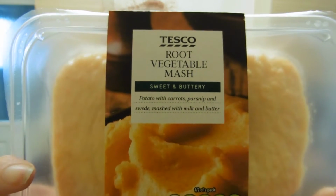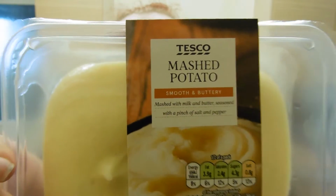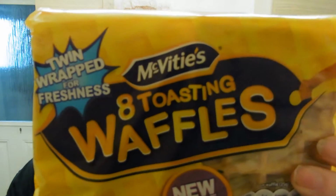I picked up for myself some of the root vegetable mash, and this is for half a pack, 136 calories. I'll put that there. And then I picked up normal mash for Adam, which is 156 calories for half a pack. And then with a 3-for-2 offer, a pack of toast and waffles for Louis. 115 calories for a waffle, which is mad.